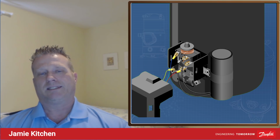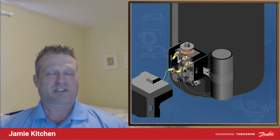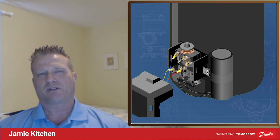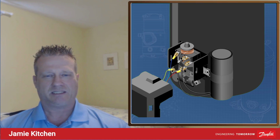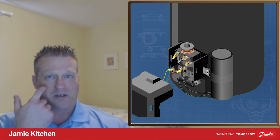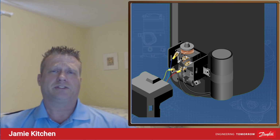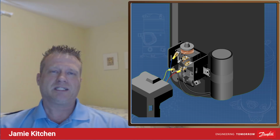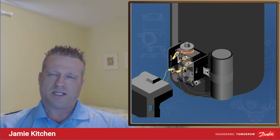If your system is starting up, again, make sure that compressor starts right away. There shouldn't be any hesitation. If it even hesitates for a couple of seconds or even a second before it fires up, keep in mind those windings are going to get very, very hot. There should be no hesitation whatsoever. If there is, now you've got to find out why.